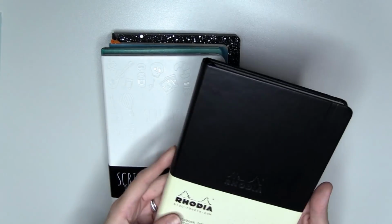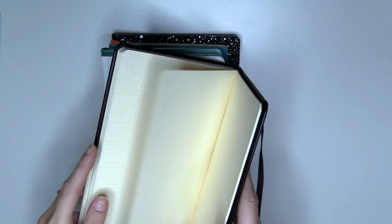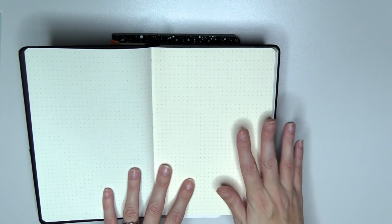So in the Rhodia Webnotebook, we have 192 pages in here. So pages is double sided, so there's actually 96 sheets. So pages 1, 2, there's 192. The paper that they use in here is 90 GSM, and it's an ivory colour. It's quite a dark ivory when you compare it to the other books. But yeah, it's 90 GSM, it's ivory, and it's a Clairefontaine paper.